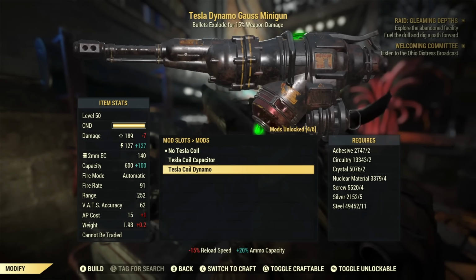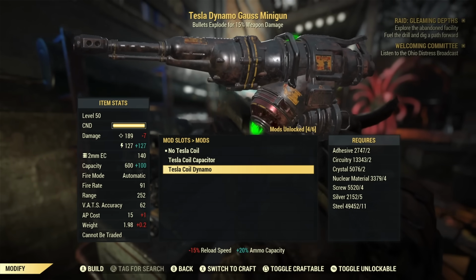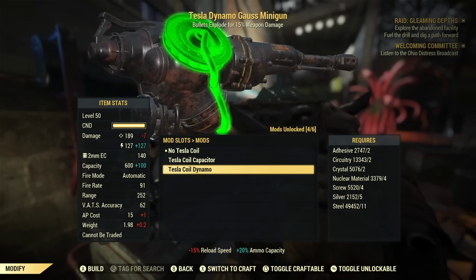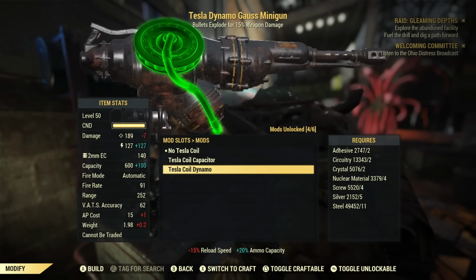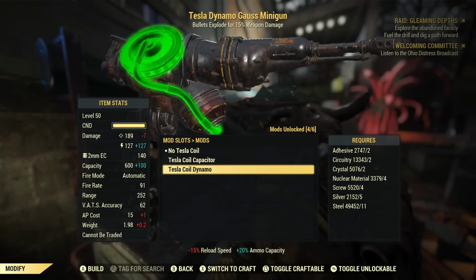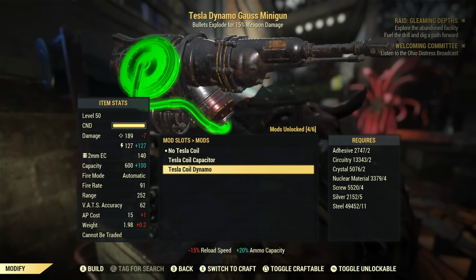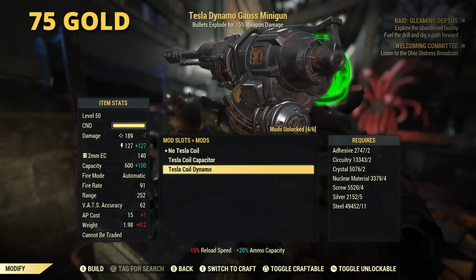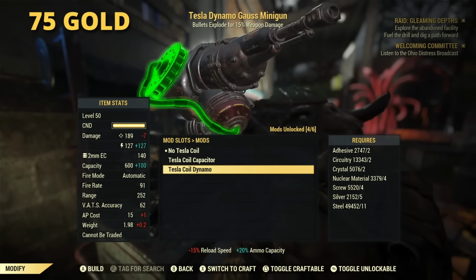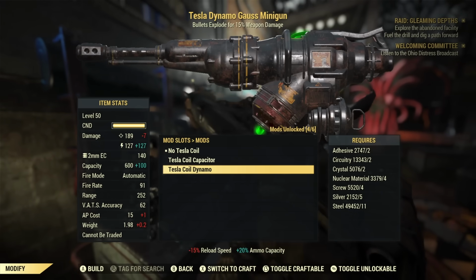The Dynamo one is also available, however this one is a little bit different. This one is kind of like the opposite, so it will be slow to reload, but it gives you an extra 100 capacity, and it also gives you 127 energy damage. But like I say, the reload speed does get slower, but it does give you the extra ammo. So I don't know, get your comments down below. If you are a Gauss minigun user, which one would you recommend and which one do you actually use?